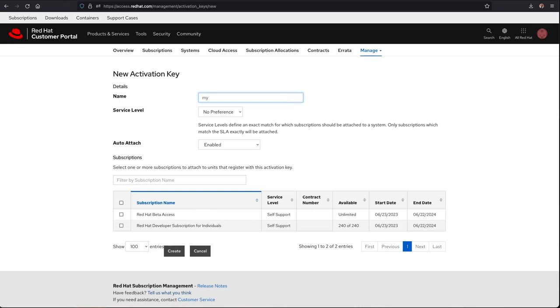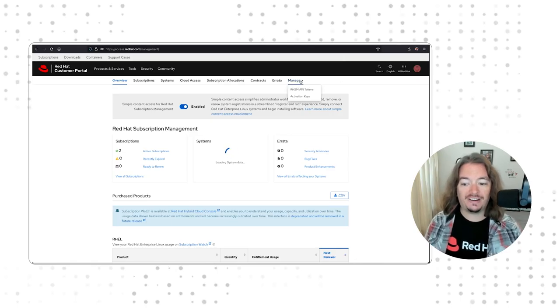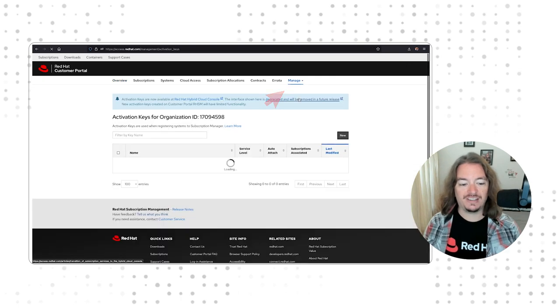The next thing we're going to want is an activation key. This will further streamline your system registration process by allowing you to input your activation key and an organization ID into the Convert to RHEL utility without having to manually log into the customer portal on every one of your systems. So, from the overview screen, click on Manage, go to Activation Keys.